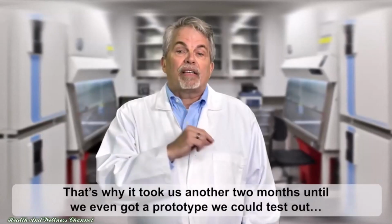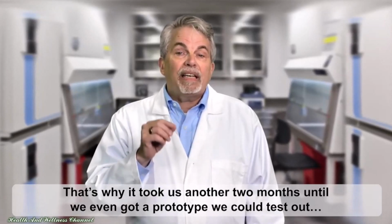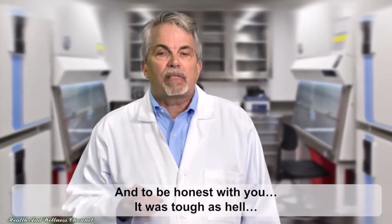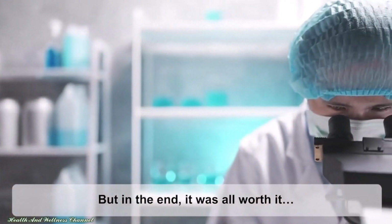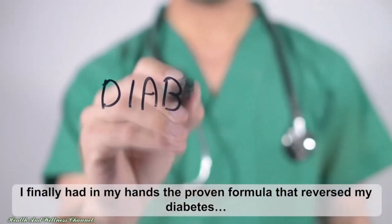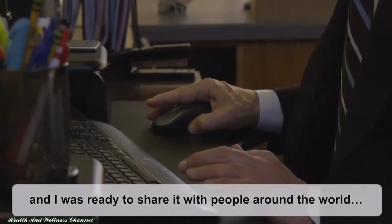That's why it took us another 2 months until we even got a prototype we could test out. And to be honest with you, it was tough as hell. But in the end, it was all worth it. I finally had in my hands the proven formula that reversed my diabetes, and I was ready to share it with people around the world.